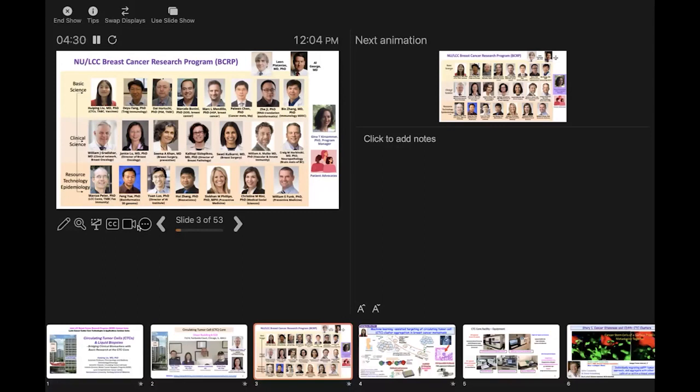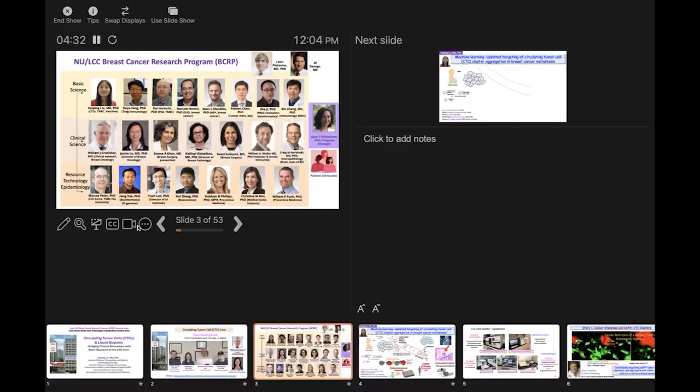I wanted to really highlight our program manager, Gina, who is also here in the audience. If any of you want to join us, please just contact me or Gina. We would like to have you join our program, and we hope to build our website again and add more scientists from the clinic side, basic science, and population science as well.